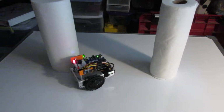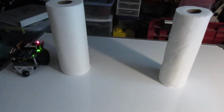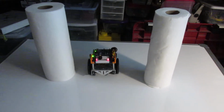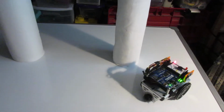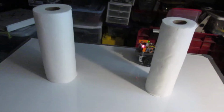Each wheel has its own PID, and part of the PID in this that was a little fun to think of was this isn't going in a straight line. So the wheels have to work proportionally to each other, or it would drive really wacky. So I had to set it where the steering, so it goes in a steering circle instead of just straight forward and straight back like a following robot.